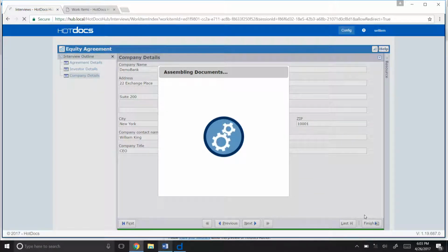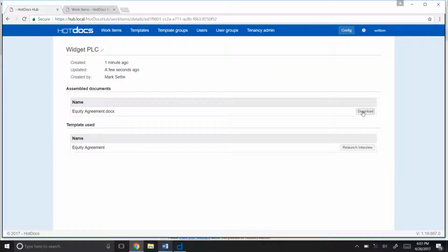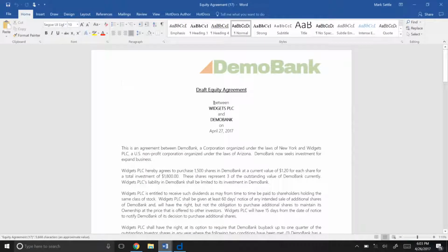HotDocs intelligently builds the output document using the answers that Emma has provided in the interview and the business rules defined in the HotDocs template. She opens up that completed document, and it's simply a Microsoft Word document, just like any other document she's manually created in the past, except that it is accurate, perfectly formatted, and it was produced in just a fraction of the time.